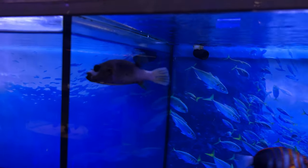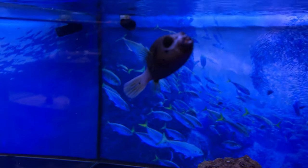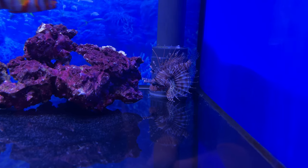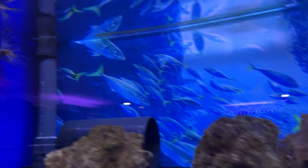When it turns this way, you can see it puts on my face. It's like our dog. That's kind of cute, isn't it? Yeah. Oh, look. Lion fish back as well, sweet. And again, another one up there in the top corner.